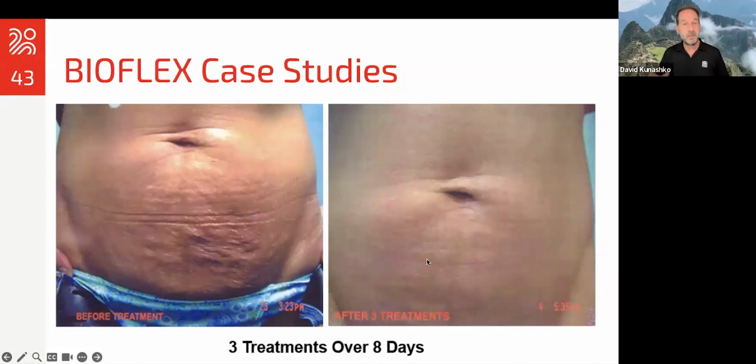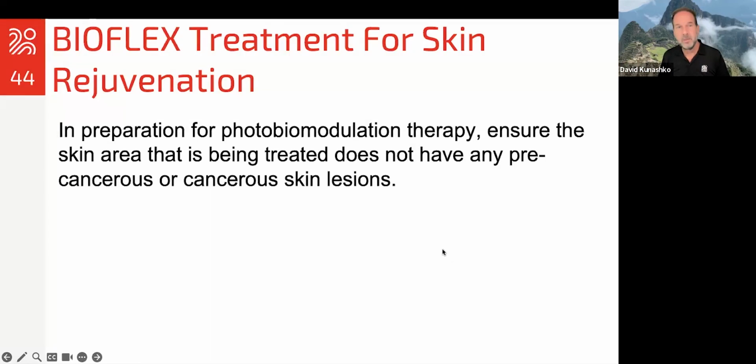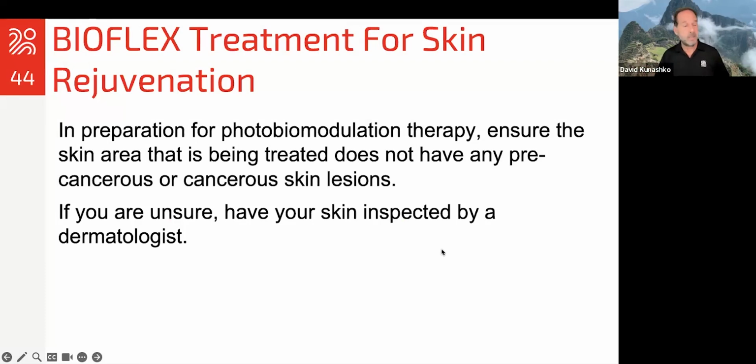This is stretch marks shortly after pregnancy. And you can see quite nicely how the stretch marks and the essential damage to the skin and the abdomen is really improved. And this was just a few sessions with, now this was professional grade equipment, but pretty similar to what the P180 would be or the P120 over 8 days. Quite impressive.